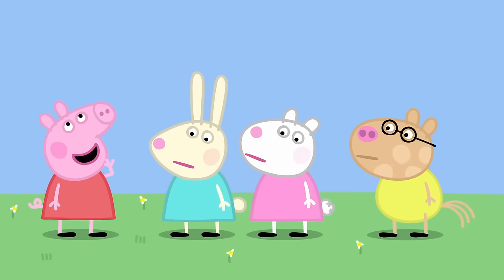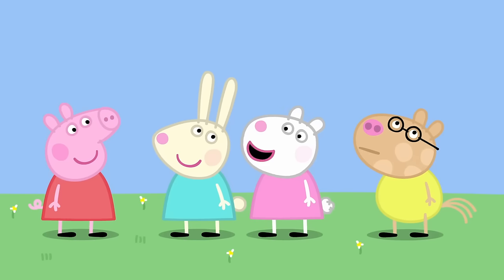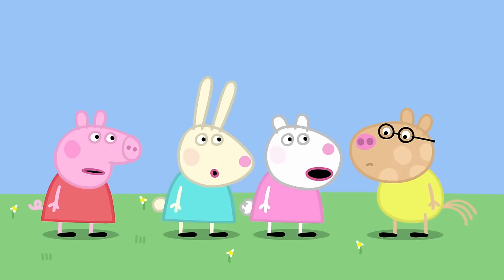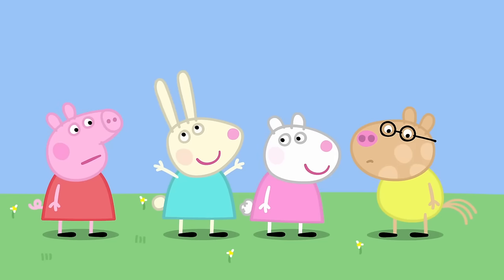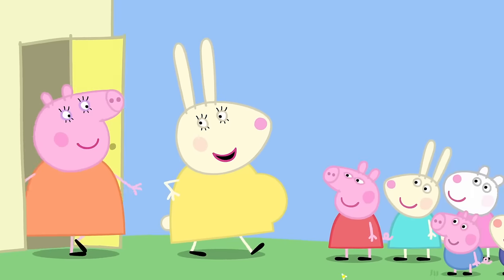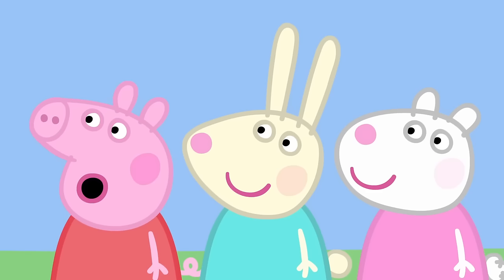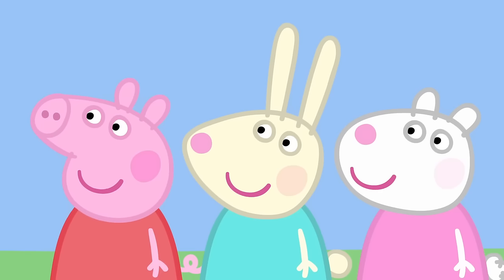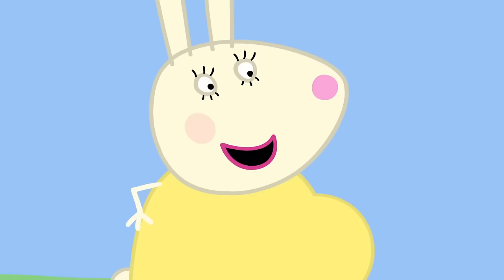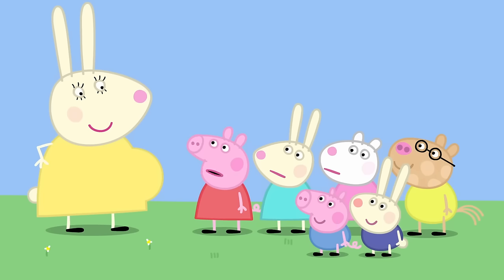But what if the baby is a boy? Oh. How about Rufus Rabbit? Raymond Rabbit? Michael Rabbit? No! Robbie Rabbit? Yes, Robbie Rabbit. Thank you for the potatoes with jelly, cheese and strawberry jam, Mummy Pig. My pleasure. We thought of a name for the baby. Rosie if it's a girl and Robbie if it's a boy. They're lovely names. It's sad that the baby can't have both names.